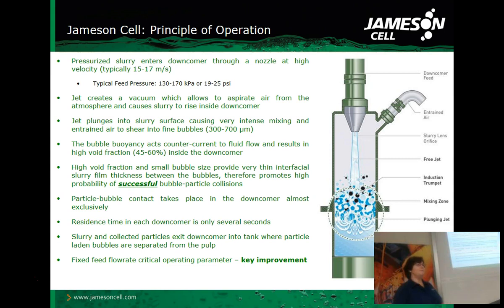As mentioned, the fixed feed flow rate is the absolutely critical parameter. You can imagine if the flow rate varied, you're going to have varying level in the downcomer, you're going to have varying pressure, varying amount of air coming in, so it was a critical improvement to make sure that you had constant feed flow rate. And as mentioned, every particle has an opportunity to see a bubble because every particle goes down the downcomer.